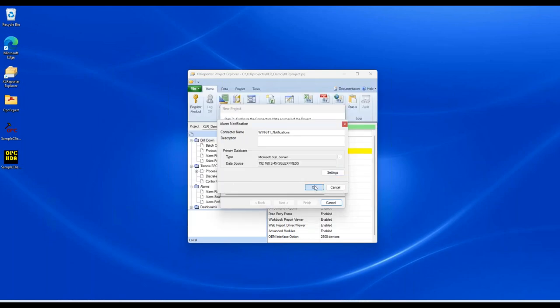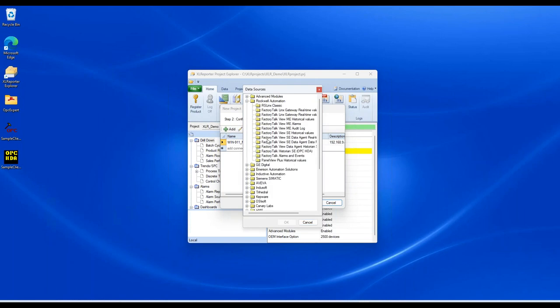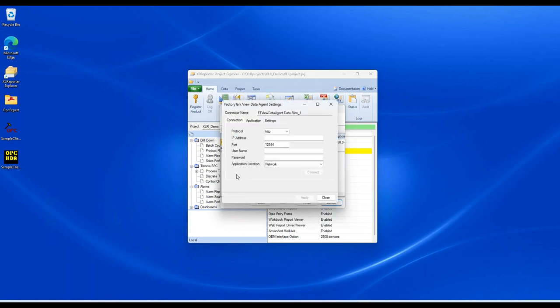So once I confirm this, this connector will be added into the project, and I'll go and add another connector to my Rockwell FactoryTalk View system. So I'll use the VUSE data files connector. And this one connects into the tag history that's used to populate trend screens in VUSE. And XLReporter can do the same thing for other HMIs as well as historians. So even if you don't have the historian product with your HMI, we can tap into the same history that's being used to populate your trend screens.